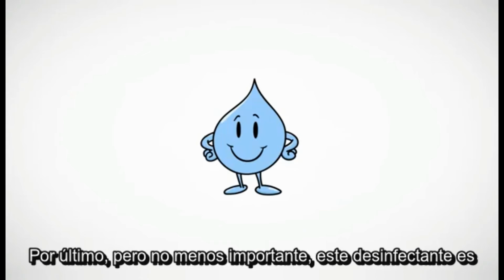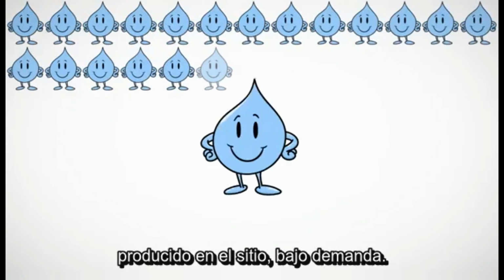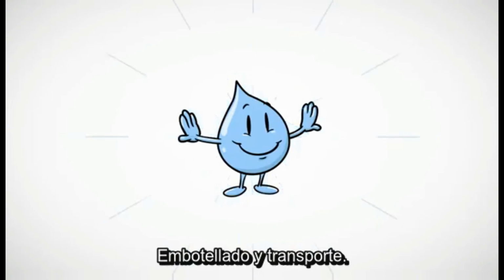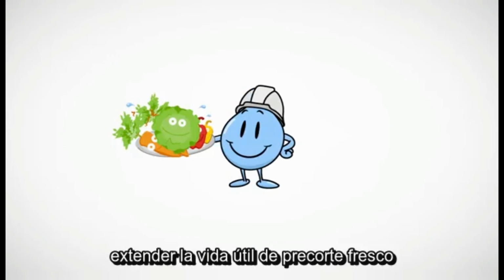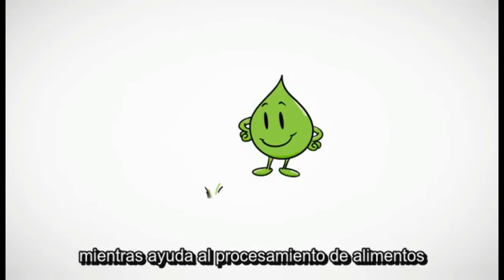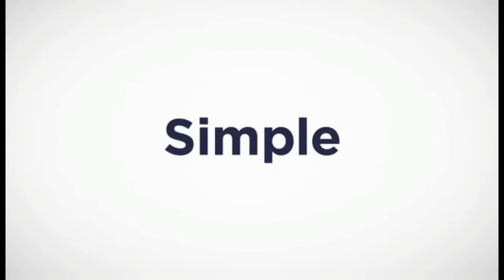Last but not least, this disinfectant is very economical because it must be produced on-site, on demand. This eliminates the costs associated with bottling and transporting. Electrolyzed water could improve the safety and extend the shelf life of fresh pre-cut fruits and vegetables, providing processors with significant savings while helping the food processing industry become more ecological. Simple, isn't it?